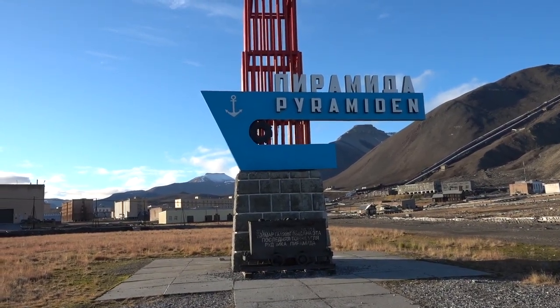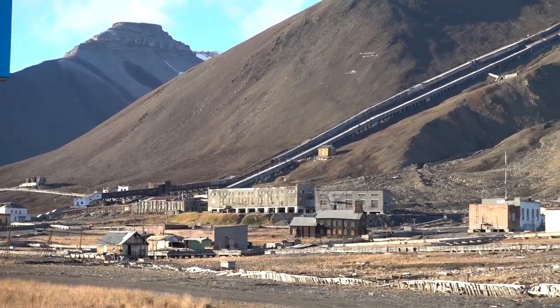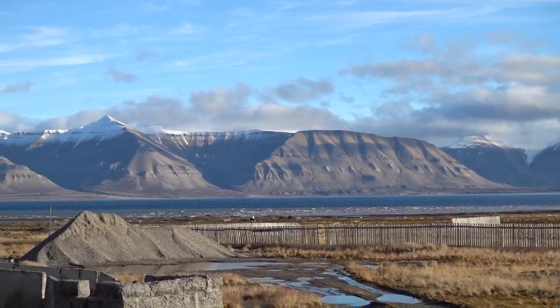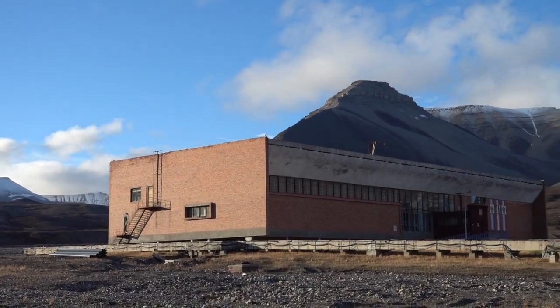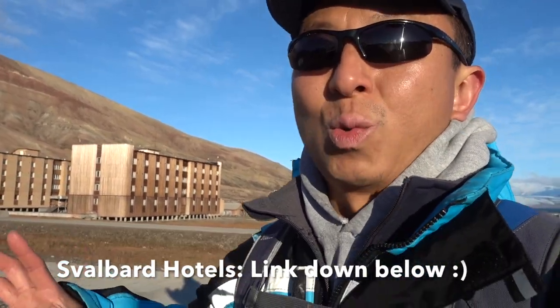The northernmost bus ride in the world. It's about 2 minutes to this Pyramiden sign over here. To see just emptiness. It's a lot of buildings here, but there's no people. Creepy. Pyramiden is now an abandoned town, but it used to be a busy Soviet mining town all the way up till 1998. The building in the middle is a hotel. It's highly recommended if you can book it in April, which is one of the busiest months, because this whole area swarms with polar bears.